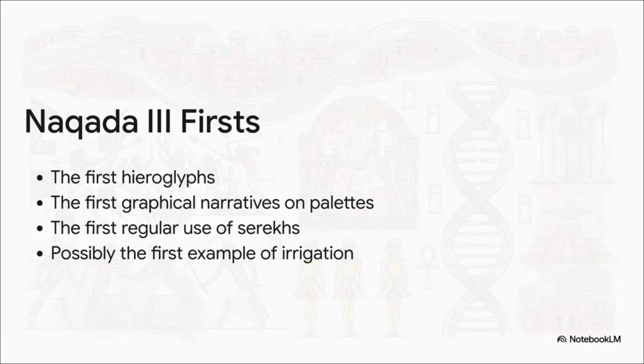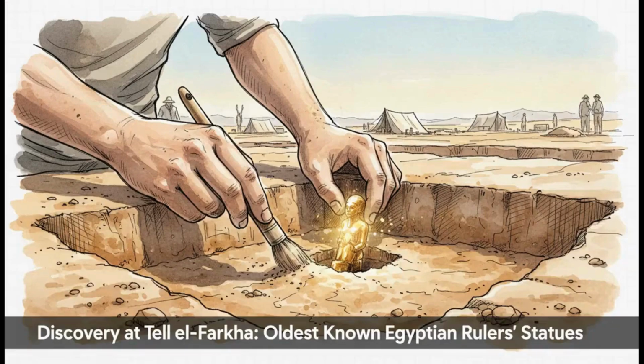We get the very first hieroglyphs, which let rulers actually record stuff: taxes, laws, their own history. We see the first graphical stories, which let them boast about their power. And we see the first regular use of the serekh, this rectangular frame that was kind of like a royal crest with the king's name inside. This is literally the birth of Egyptian civilization as we know it. And nothing, I mean nothing, shows this new idea of kingship better than a discovery at a site called el-Farkha.